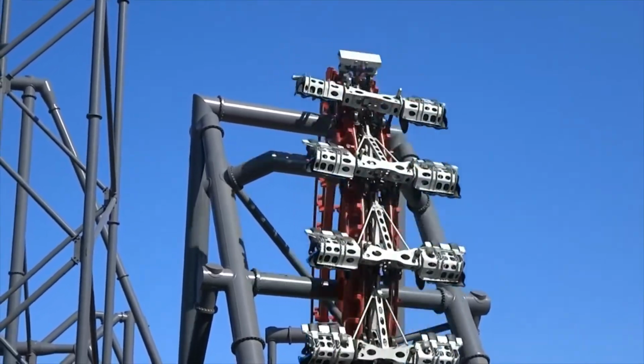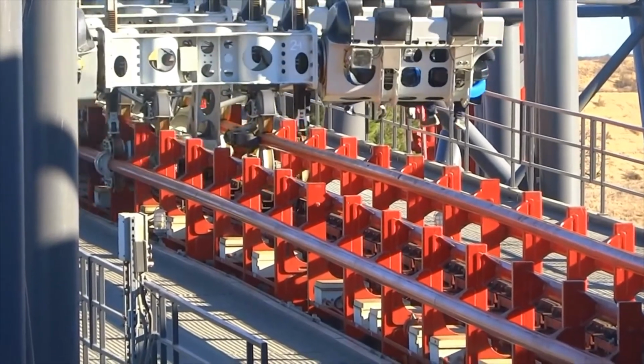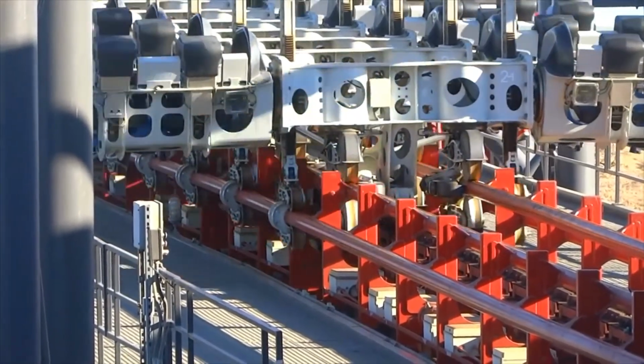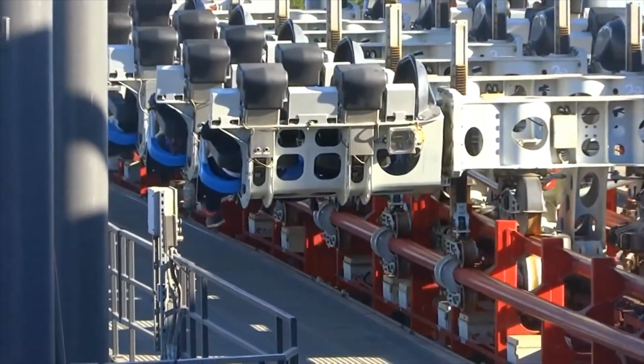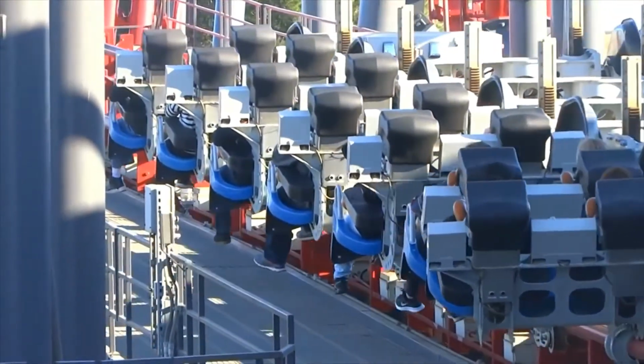I feel like a 10 is a ride you can't improve on at all, but X2 is close to perfect. As far as roller coasters in California, by far the best roller coaster in California, and just a fantastic, fantastic ride that everyone needs to experience.